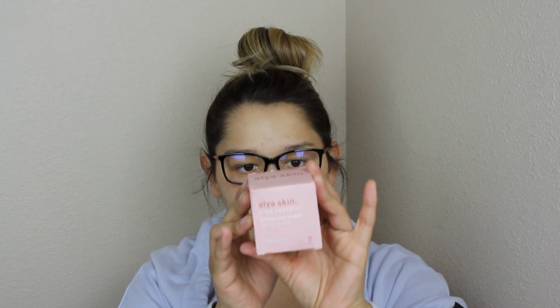This is an Australian product. It only has locally sourced ingredients in it, so strictly from Australia. It's a pink clay mask. It's called Alya skin, sorry, I'm probably chopping the name up. No. Pink Perfect Australian Pink Clay Mask. Detoxifying and brightens the skin. They do not test on animals, which is cruelty free.